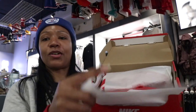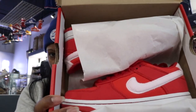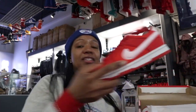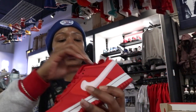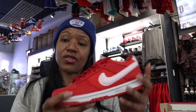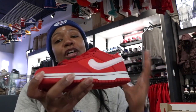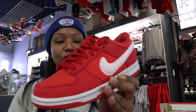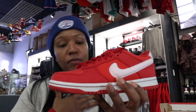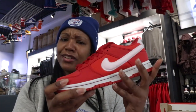Alright, so here we go. So this is the Dunk Low Valentine's Day grade school joint right here. This was one I saw the pictures of, and I thought these were pretty cool. Remember I told y'all, I don't do a whole lot of red anymore, but this was one of the ones that looked pretty dope. But again, it's grade school, so I can't personally do anything with it, but I know y'all got family members, friends, loves, all of the things that this will make a good gift for.